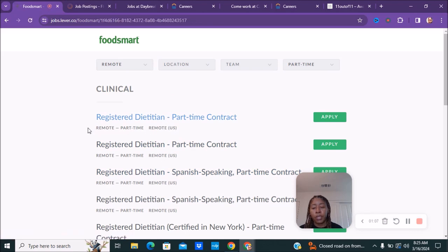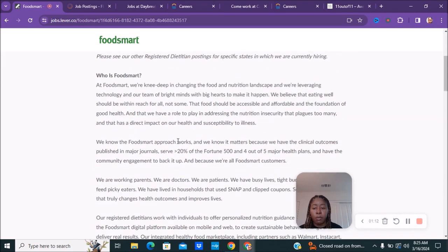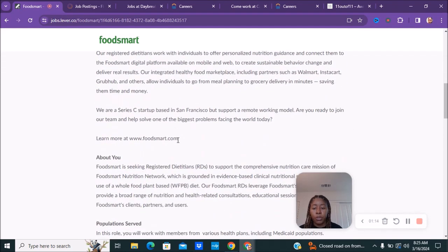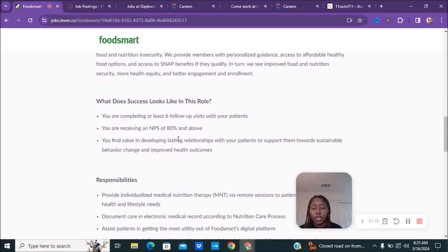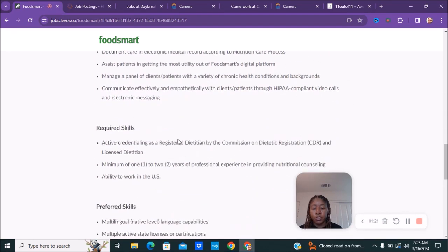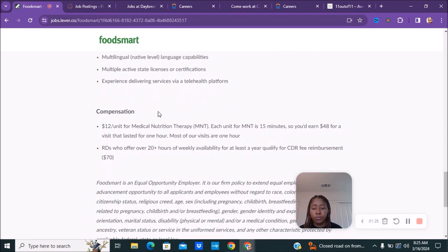But if you are interested in doing a registered dietitian position, here is just some information about the company, what the position entails, what they're looking for, what the success looks like in this role, the different responsibilities, the required skills that you'll need to do this, preferred skills. The compensation is about $12 per unit for the medical nutrition therapy, MNT. Each unit for MNT is 15 minutes, so you'd earn $48 for a visit that lasts for about an hour. Most of our visits are an hour.